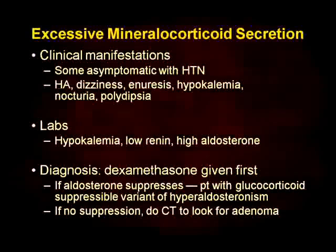So how you diagnose it, the first thing you do is actually more of a diagnostic and potentially a treatment: you give dexamethasone, because there's an entity called dexamethasone suppressible hyperaldo. If it suppresses, then that's the diagnosis, and that's how you treat them. You treat them with steroids. If it does not suppress, if the aldosterone does not change after giving dexamethasone, then you're going to do a CT to look for an adenoma.